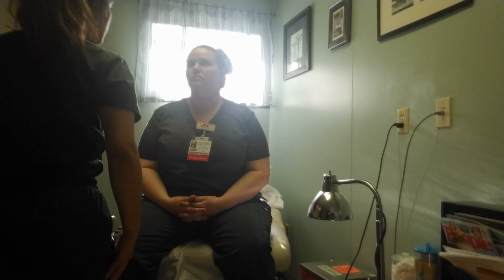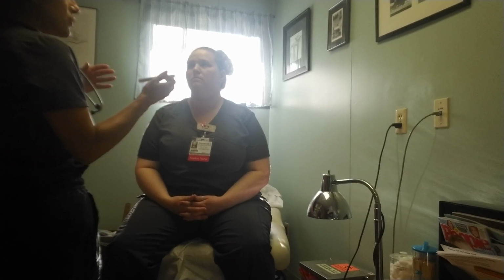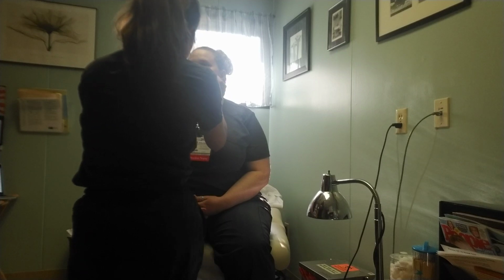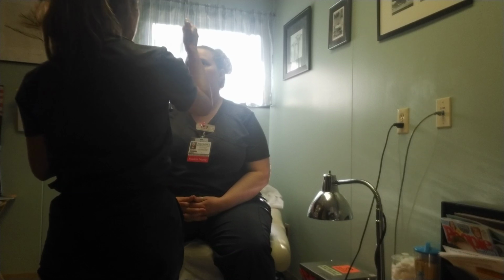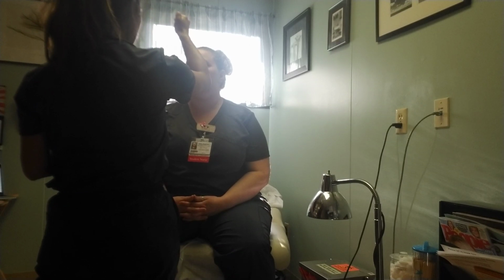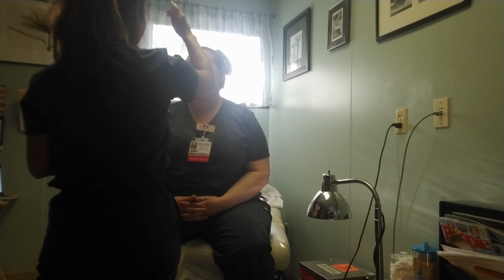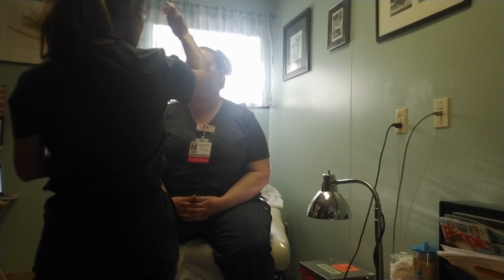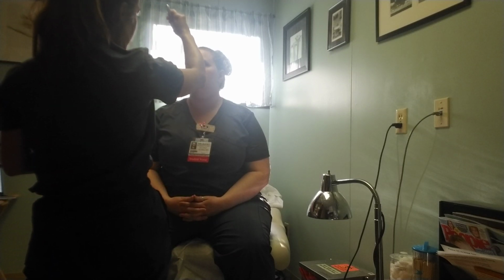Perfect. Alrighty, so now I'm gonna assess the facial features. So I'm gonna look at her pupil size. Her pupils appear to be 5 millimeters. Perfect. And I'm gonna shine this light right in between your nose, so if you could look straight at me. Awesome. Corneal light reflex is there. Light is in the same spot in both areas of the eye.